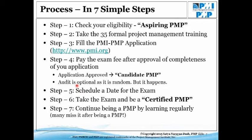So assuming you are not audited, 99% of the people won't be audited. As I said, it is random. So we will move to step 5, which is scheduling a date for the exam. You have to schedule and choose your location and your locality for the exam. And you take the exam and be a certified PMP.